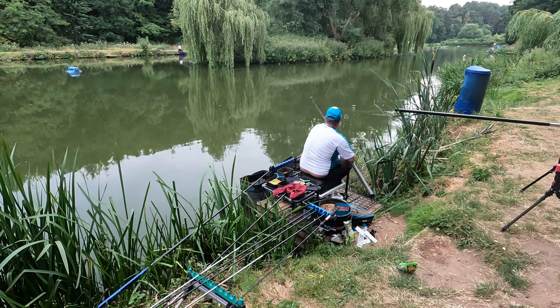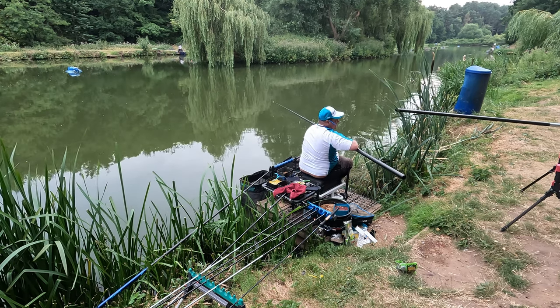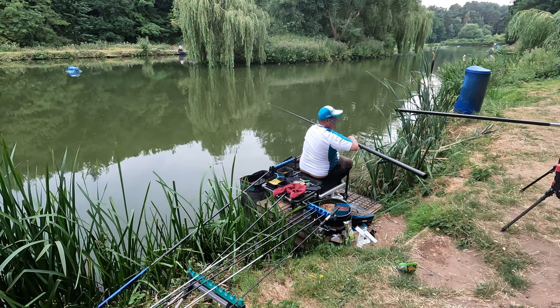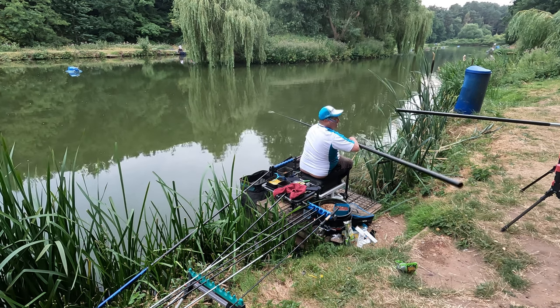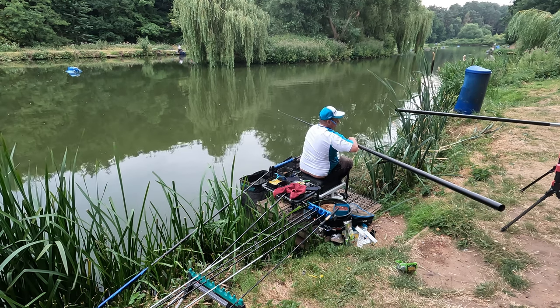Absolutely lovely. Clean bike, clean language. It's the future. I'm never going to swear again. Your mum would be so proud. Oh, mate. I'm not getting battered tonight, am I?